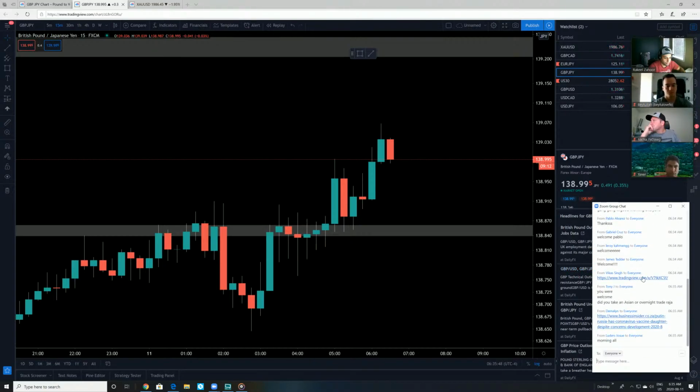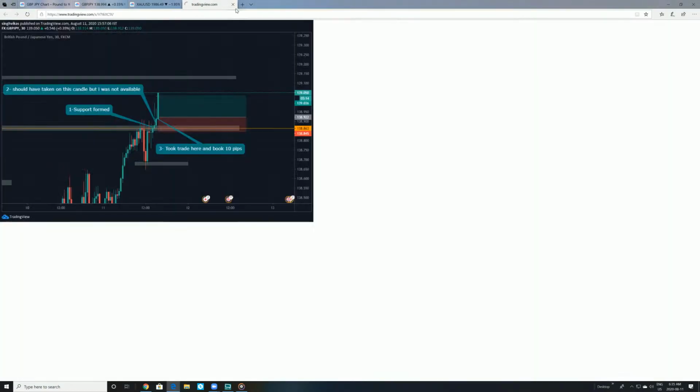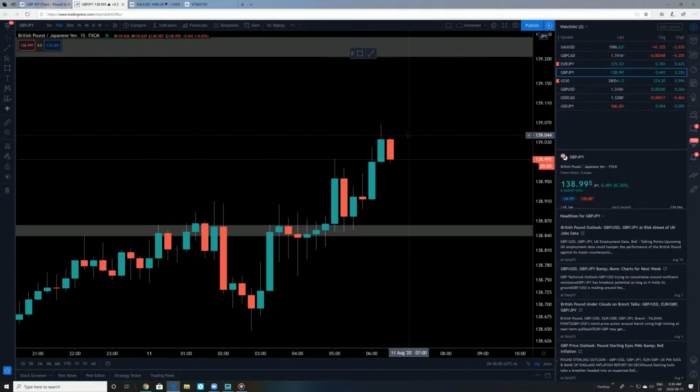What's this? Someone sent a chart. Let's take a look at this chart. This is GJ 30-minute. Oh, beautiful. Took here, booked 10 pips. Amazing trade. Yeah, I think we're going to go towards 139.200 here today. Even from this high up over here, it's around 16, 17 pips. So I think it's going to be a pretty good trade here today.